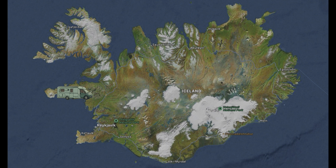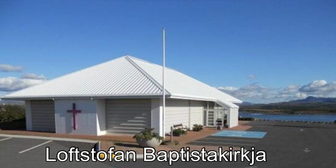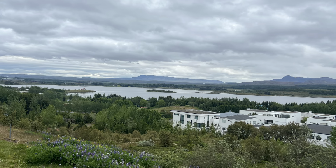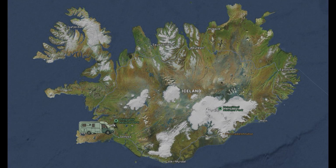We then backtracked just a little bit, heading back to Reykjavik, because we found a church over there that we like to attend whenever we're over that way. It's a little Baptist church, and God's doing a lot of good things there, and they have quite the view out the back door of that church. If you find yourself in the area, definitely stop in. It's worth it.